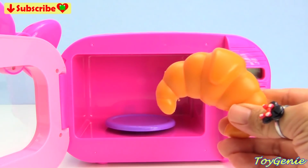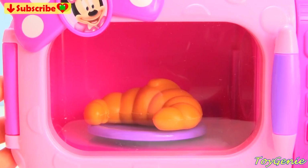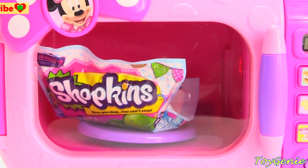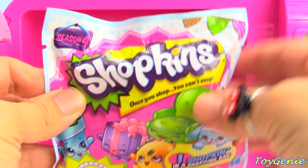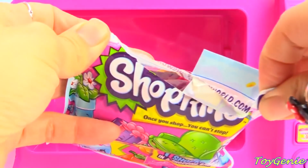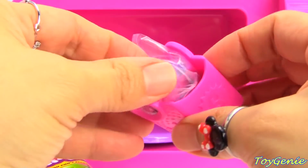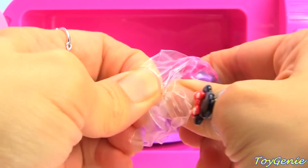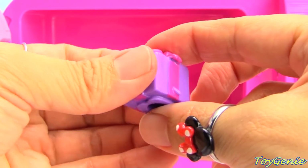First, let's microwave this croissant. We have a shopkins blind bag, and this is a single pack. Let's open it up and see what we get. Super cool! This is a single pack, and we have a purple Miss Pressy. Super awesome!